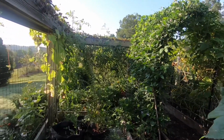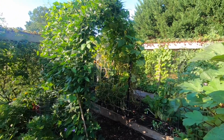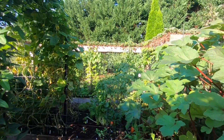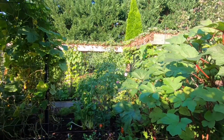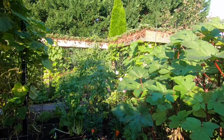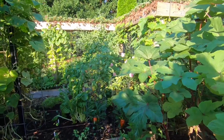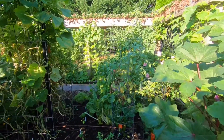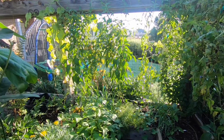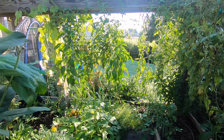We have our second cattle panel trellis. This one's oriented north-south with pole beans growing on this side and cucumbers on the other side. The cucumbers are at the end of the season. They're looking a little spent right now. But the plants on the other side are still doing great. Even though they get a little bit of shade in the morning from the trellis, they get plenty of sun in the afternoon. Now on the other side of the cattle panel trellis, we have tomatoes and peppers that are growing up the deer fence.